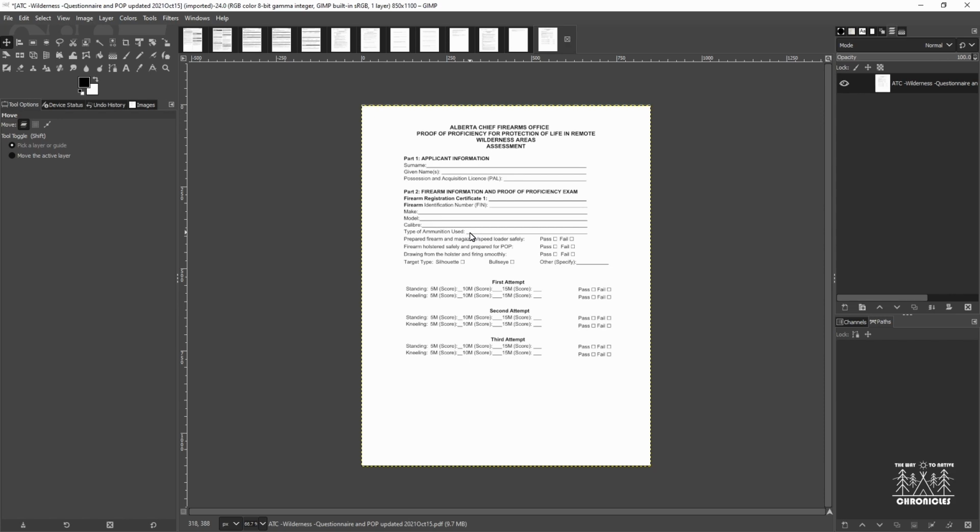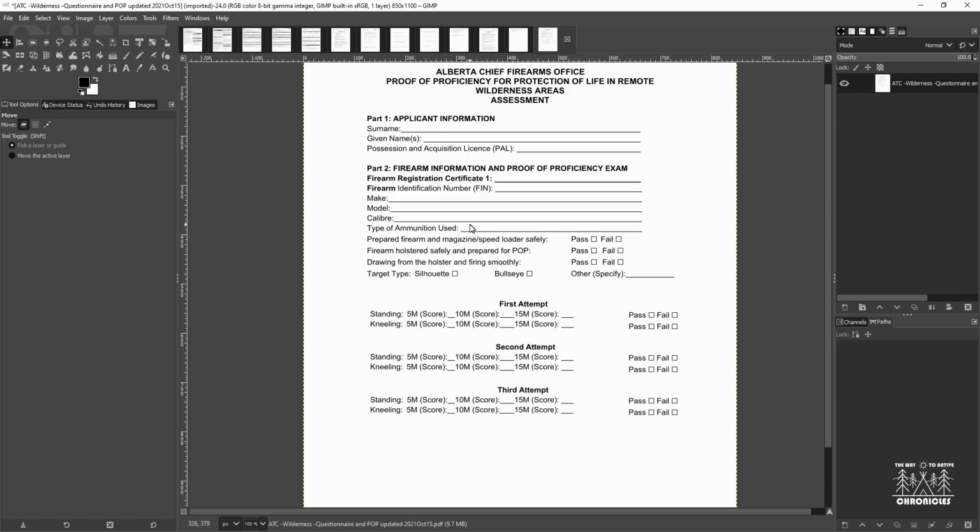You have to use a type of ammunition that's full house loads. You're not going to be able to use just weak target shooting loads. They have to be the same loads that you would take for self-protection. So just going down this list, just giving you kind of an idea. You got to draw from the holster and fire smoothly.